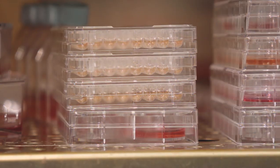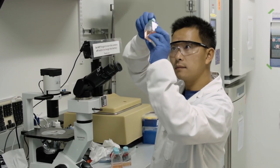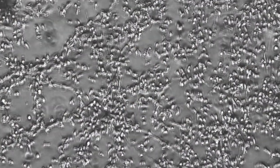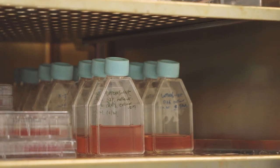So those will grow in what we call the NK differentiation conditions for roughly 3-4 weeks. We get a good number of NK cells. And then if we want to make even more, we add an additional cell population. This is essentially a feeder cell line or stimulator cell line that's been engineered to produce factors that are very good for NK cell conditions. And the NK cells will continue to expand for, again, weeks or months. It takes a few weeks, but we can get large numbers of cells and do this in a standardized manner.